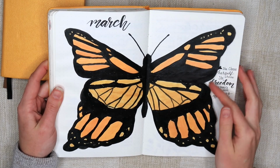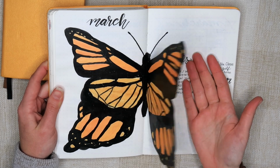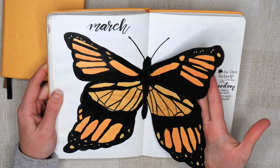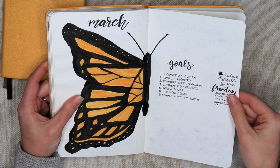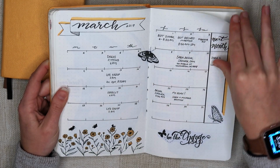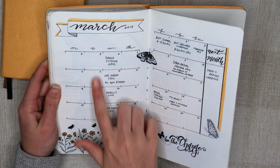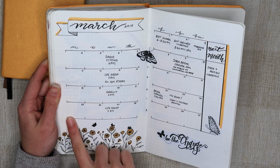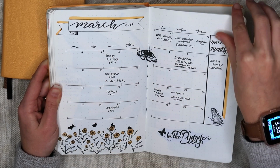Here is my March spread, which I loved this butterfly wing. I thought this was so fun and creative and just a neat thing to do. So I really liked playing with that. And I put my goals underneath it, and then I had my calendar, which I really liked the layout of this. I like when you don't close off the calendar. There's something about that aesthetic that looks cleaner to me.